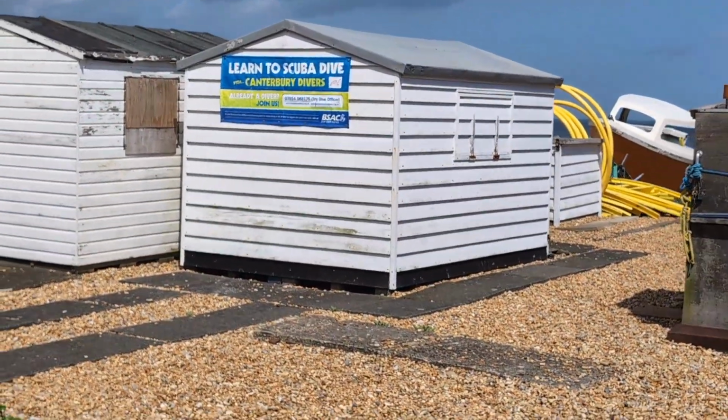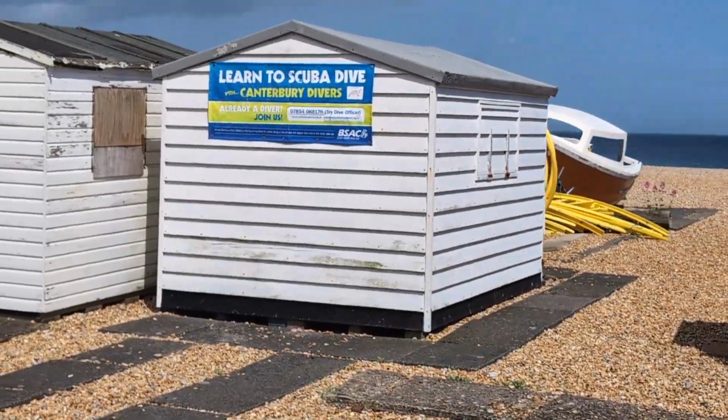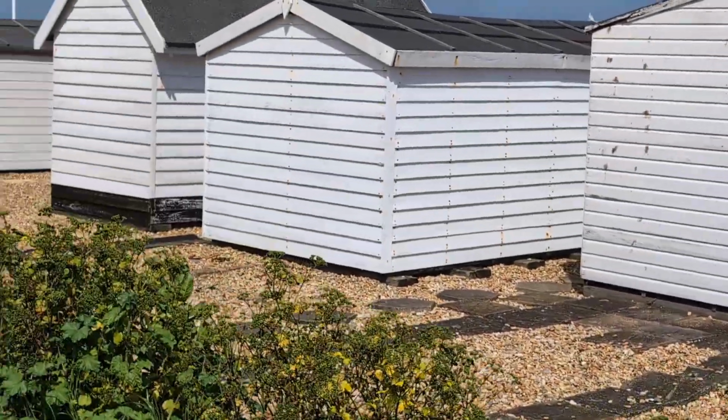You can learn to scuba dive with Canterbury divers. Little beach huts.